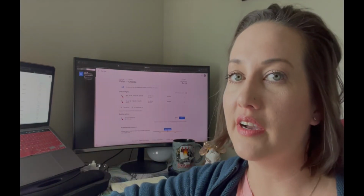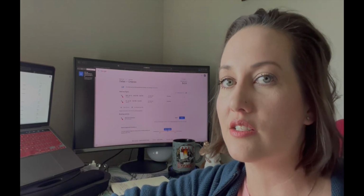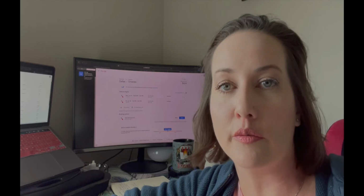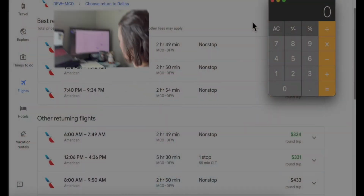Okay, so I was able to find a flight for $324 per person, and that is on American Airlines. So that's leaving around 9 a.m. Monday morning and you're getting there around noon. So that's not too bad. That gives you plenty of time to get situated.